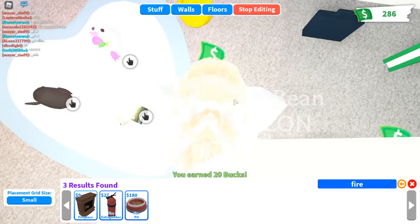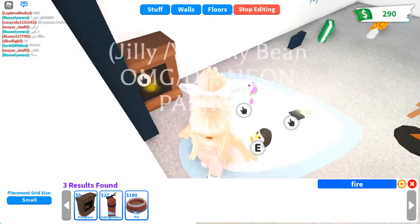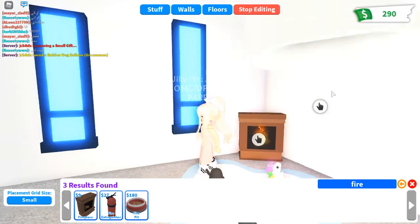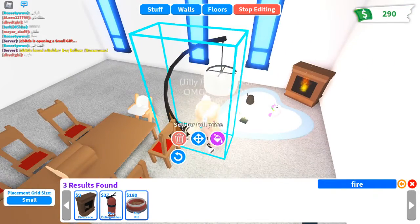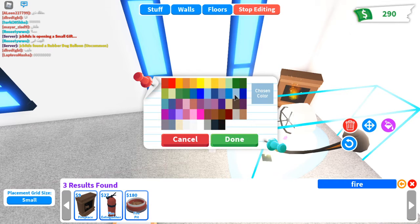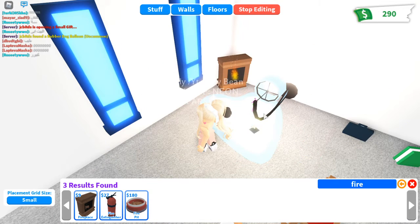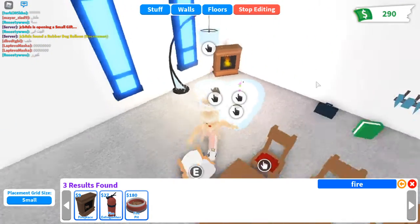Fire. Like a little fireplace over here. Move. There. Little fireplace. That's nice. Just gonna have like a little curved lamp over here just for a little fun. You know, who doesn't like this? This is actually adorable. Let's just touch it up a little bit more. And I think that's pretty cute.